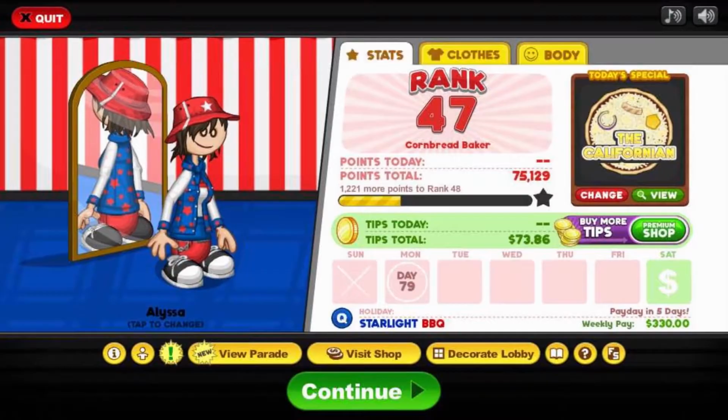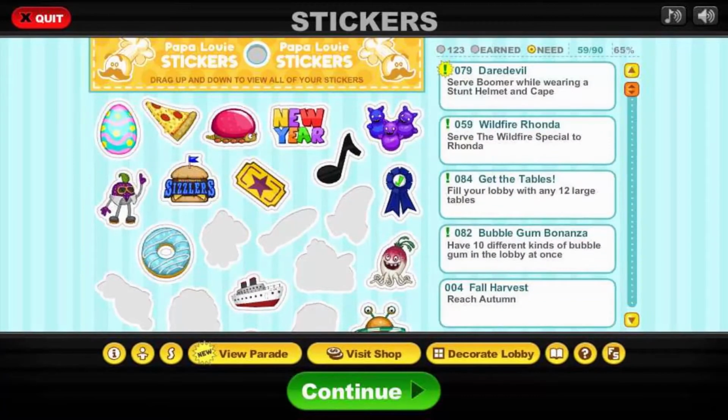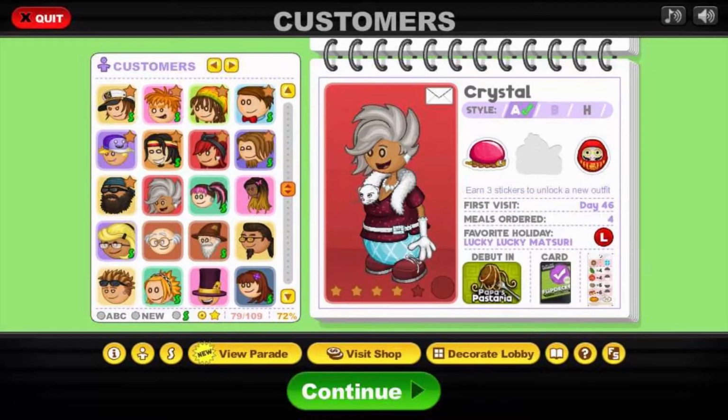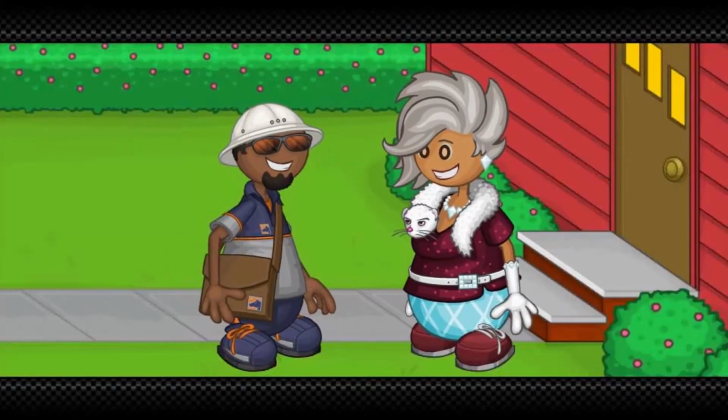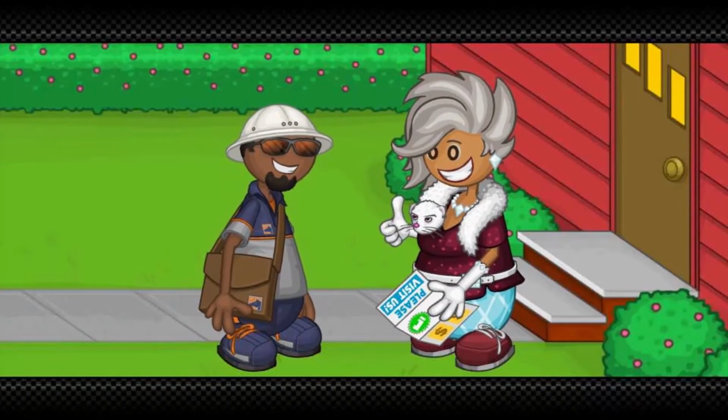In the last part, we just started Starlight Barbecue. We look so heckin' cute, Alyssa. We're gonna see what this new sticker is that we gotta get. Serve Boomer while wearing the stunt helmet and cape. Perfect. We're gonna invite over Crystal to level up and enjoy the show. Thank you.